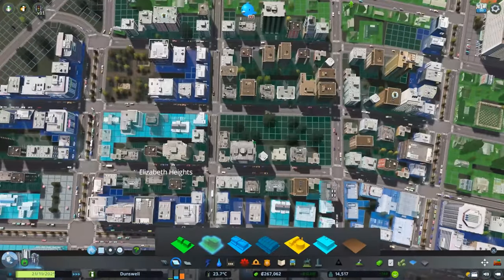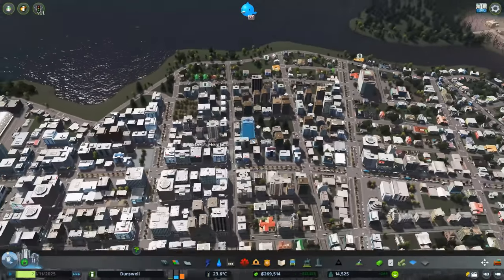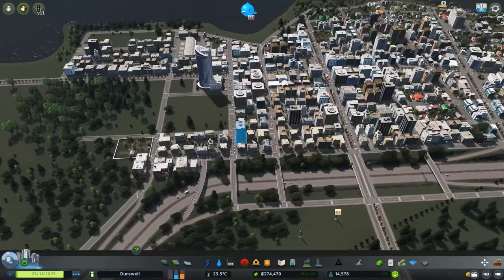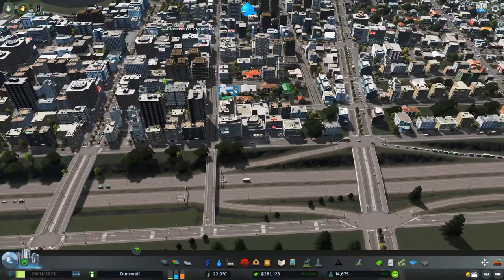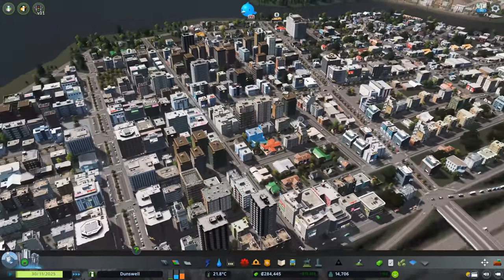Oh, what the heck did I do there? Did I just remove a whole section of zoning? Oops. 14,000 and a half. We're almost there. And look at that, our buildings are leveling up too, so that's really good.